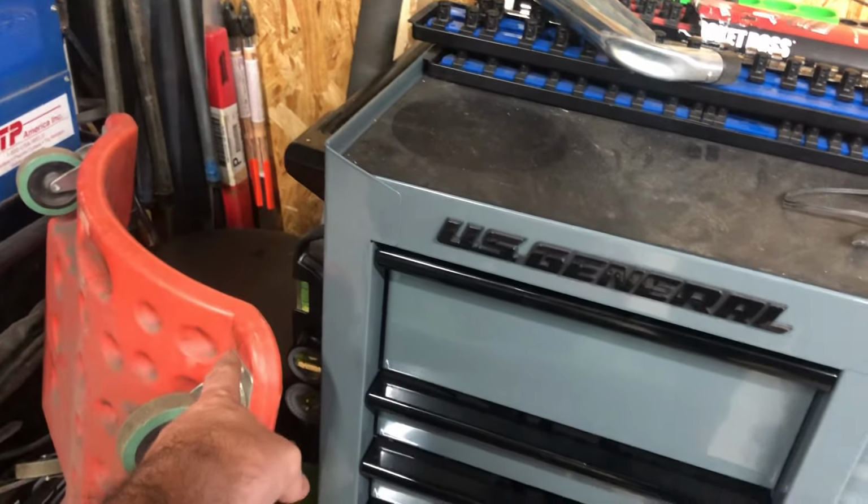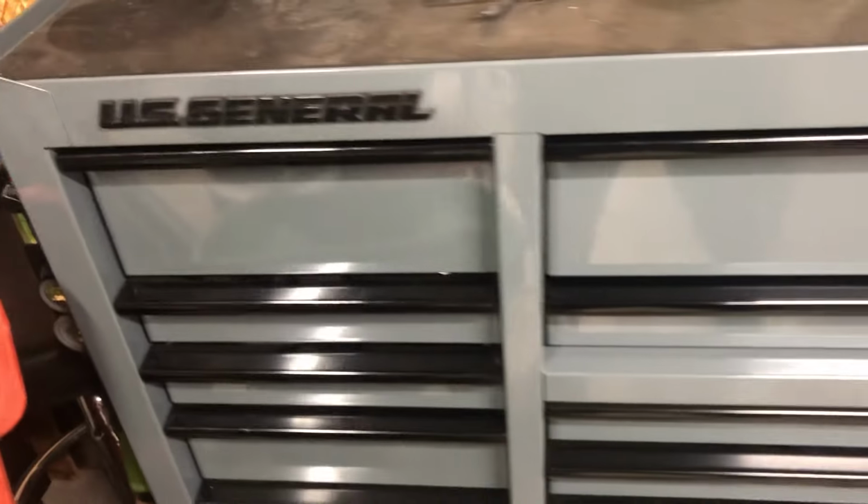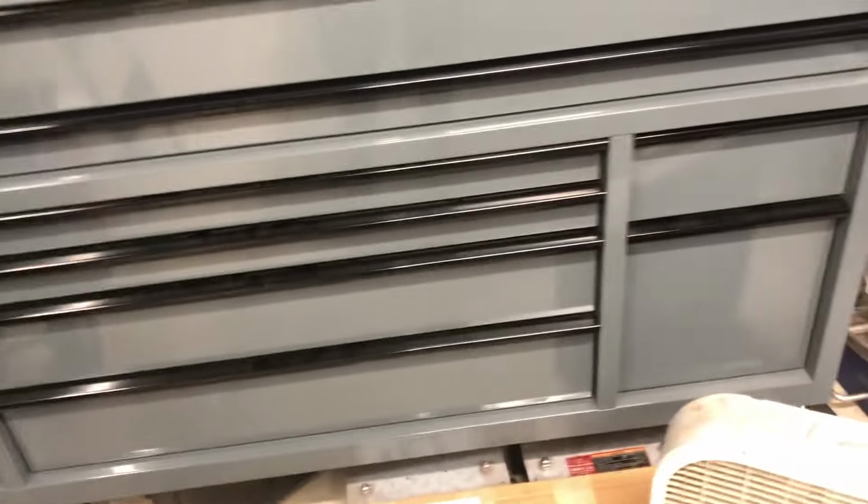I'm really torn. I don't want to invest the money for a top cabinet yet, but they do sell a side cabinet that I could bolt on over here. That essentially is just another set of these small drawers, and that's what I think I want more of. Because a lot of these, like these deep drawers, I won't really use so much, but these little narrow, shallow drawers, I'll use the crap out of.